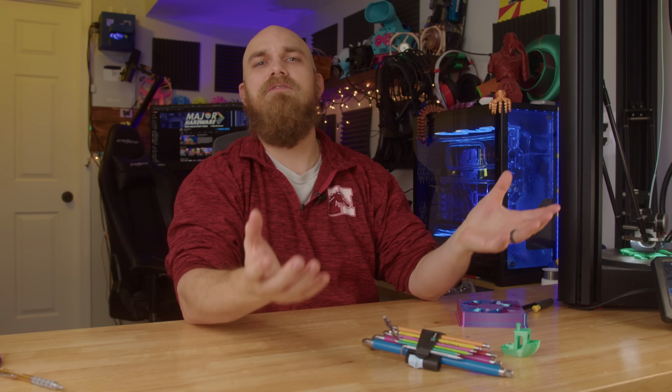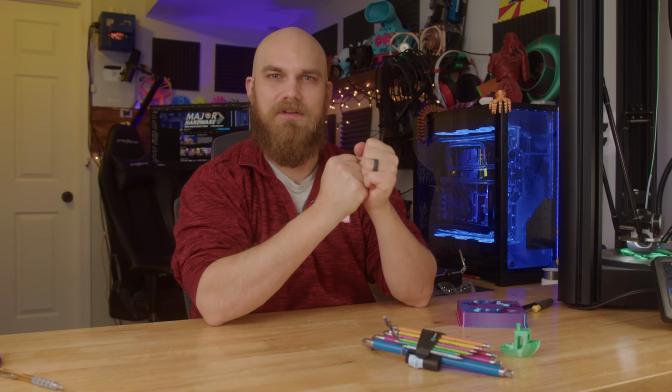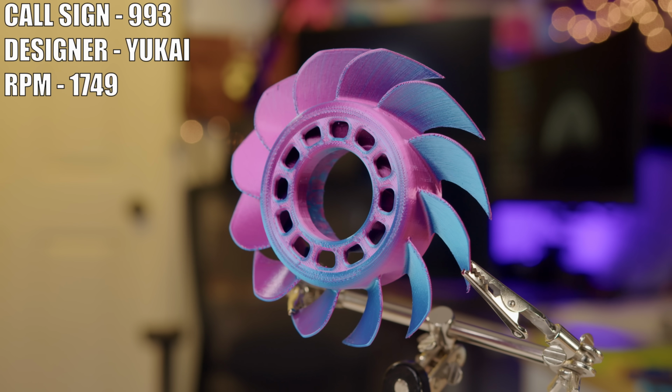But before we get into all that crazy stuff, let's talk about a design that's based on a more conventional design inspired by the automotive world. This is the 993 and it was created by Yukai.